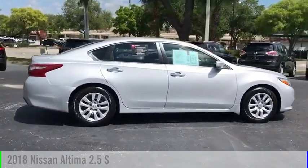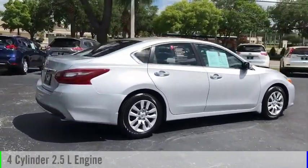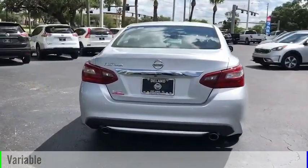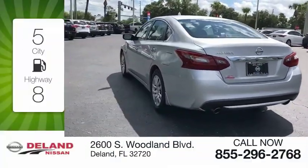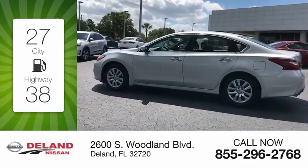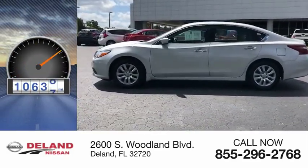This vehicle is powered by a front-wheel drive, four-cylinder, 2.5-liter engine, and comes with a continuously variable transmission. Great fuel efficiency saves you money by requiring fewer trips to the gas station. This vehicle has less than 15,000 miles.